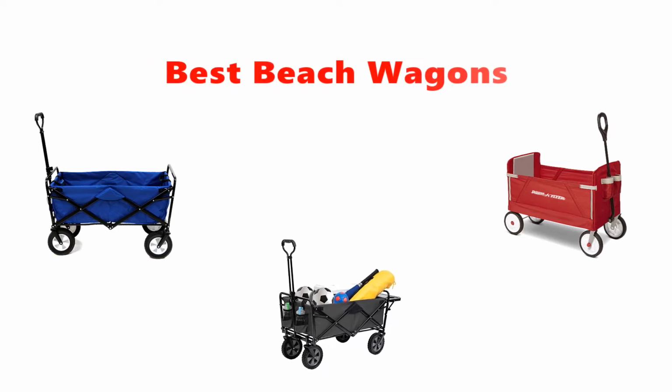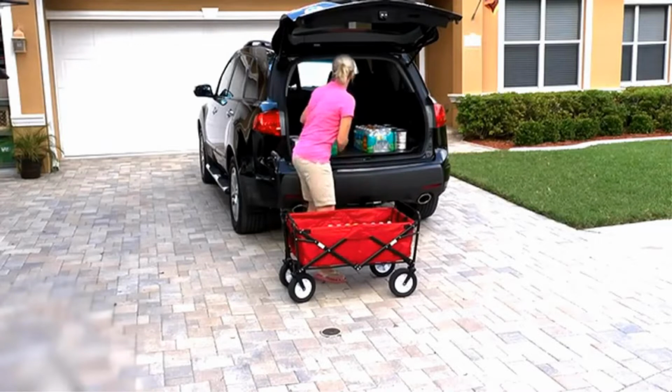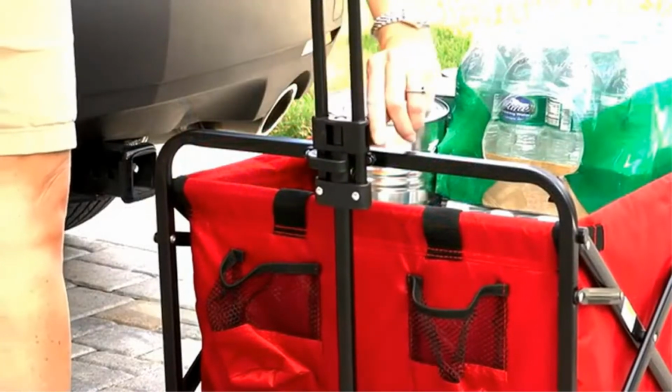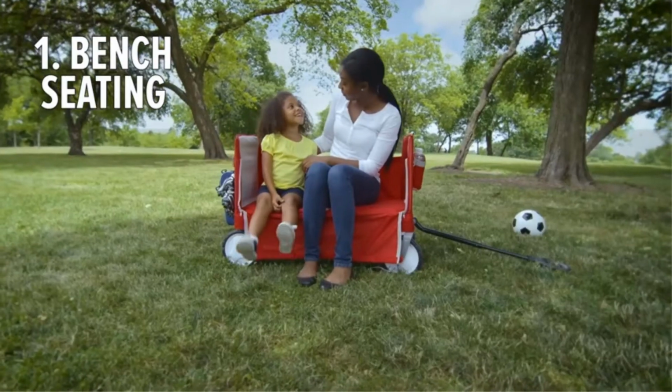Hey guys, in this video we are going to be checking out the best beach wagons you can buy right now. We made this list based on our personal opinion and hours of research, and we have listed them based on type of features and price. We have included options for every type of user, whether you are looking for a best budget.